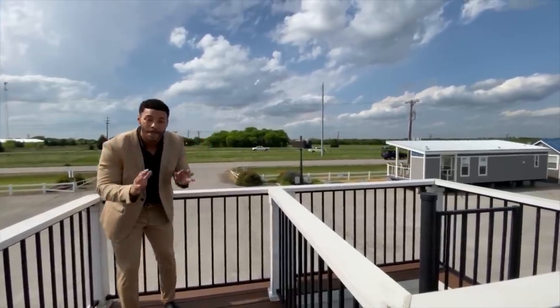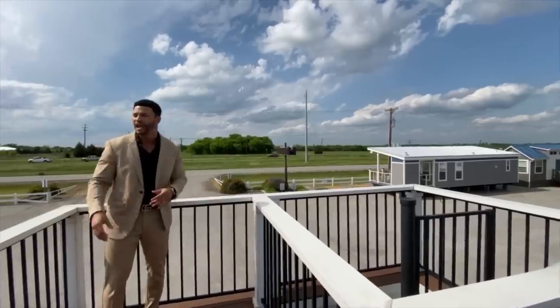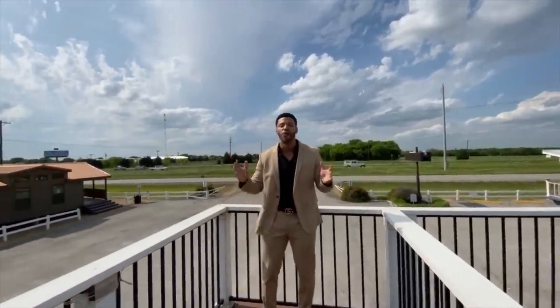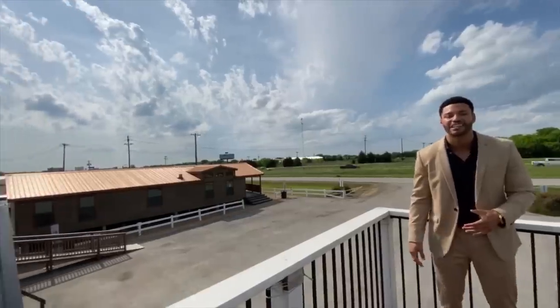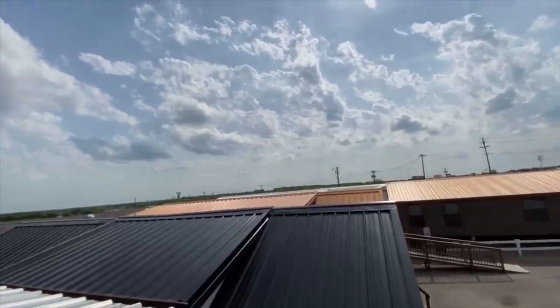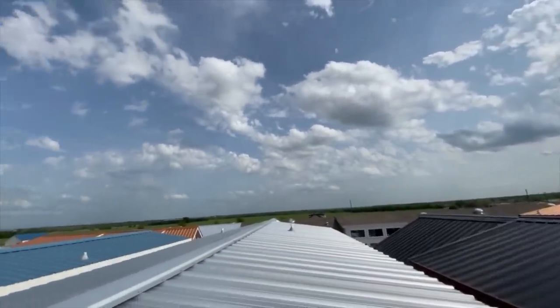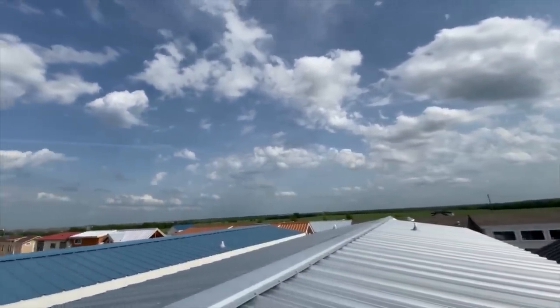But the magic is how far you can see. You can see for miles. So go ahead and pan around and let them see what they're getting for $69,000 in the Elite Cottages rooftop terrace, guys. This is awesome. Just such a beautiful scene.